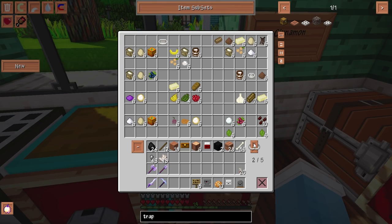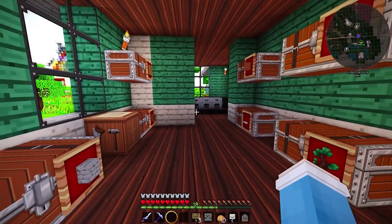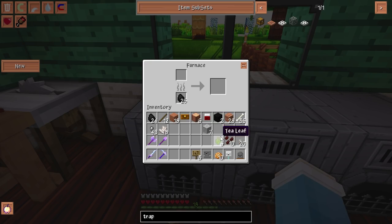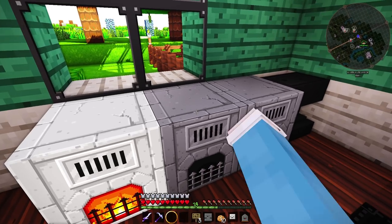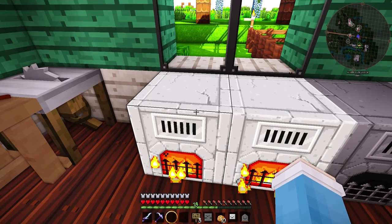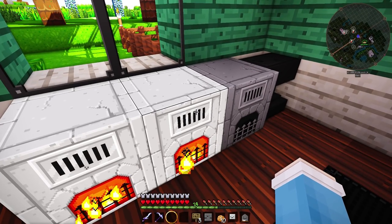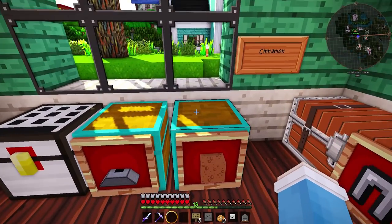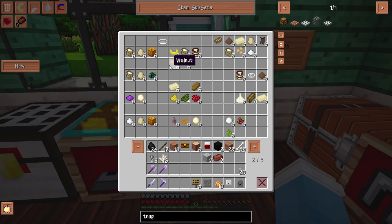All right, so let's go ahead and start with the most important one, coffee, because we need coffee. And we're also going to do the teas. So coffee and teas, these are very simple to make. You just need to put them in the furnace, like so, and then this one, like so, and it should give us coffee, a cup of coffee, and a cup of tea. So while we wait for these two to finish, let's go ahead and make another one of the items.